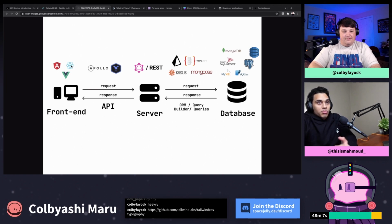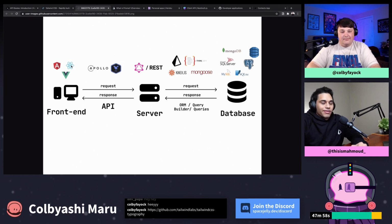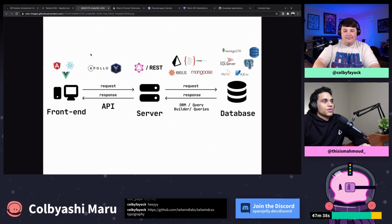Another approach for building an API is GraphQL. GraphQL is super interesting. Instead of having multiple endpoints, you have a single endpoint. In your query, you specify exactly what data you need, and it returns only the data that you want. So it solves some of the problems that REST has, but it also comes with its own trade-offs, because no tool is perfect, unfortunately. If you're using GraphQL, you would use a GraphQL client, something like Urql or Apollo Client. They're interesting tools.